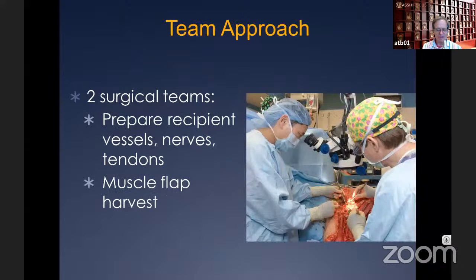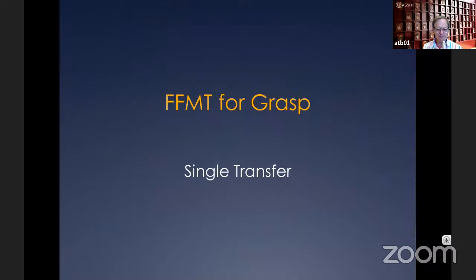We typically are now using a one free muscle, one stage approach. I used Doi's double free muscle flap when I was operating alone with 2 separate procedures. Everything has to work perfectly. It's rather stressful for the physician and the patient to go through 2 big operations separated by just a few weeks. And now we have a multiple surgical team approach that allows us to do this operation in one surgical day. We usually have 2 teams. Alex Shin usually harvests the muscle flap, and I get the intercostal nerves or the spinal accessory nerve and the vessels ready.